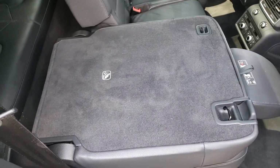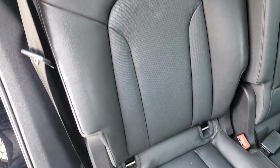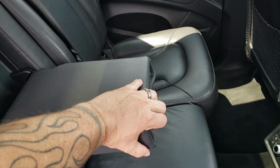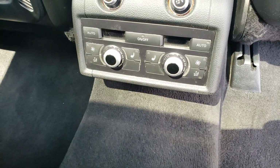Go to the second row seating. We see they do fold down as they should. And they are in good condition. Seats are pretty decent. I don't see any signs of major wear and tear, any real issues like that. Center is good. Cup holders are in there and they do work. So no real issues there. Carpet is in good condition in the back. Nothing's ripped or wet, any issues like that. Center console, AC controls, etc. Looks decent. Not bad.